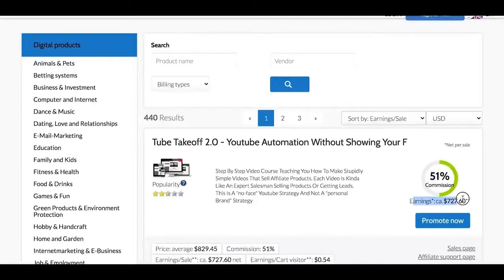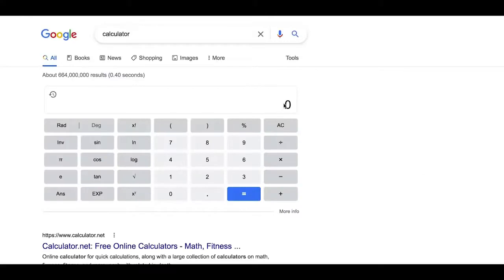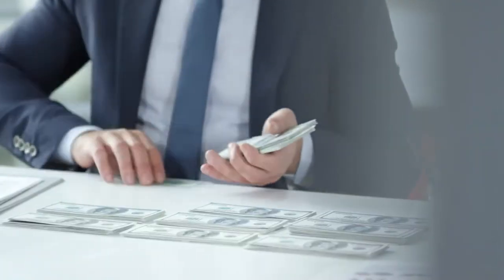As you can see here, this offer would pay you more than $700 by just promoting it to other people. So if we go to a calculator and compute 700 multiplied by how many people purchased through your offer, for example 3 people, that's more or less $2,100. Just imagine if more people purchased the offer. You can really make a lot of money from this brand new method.